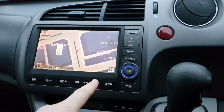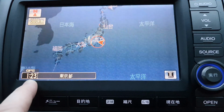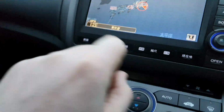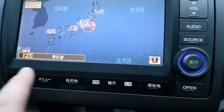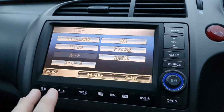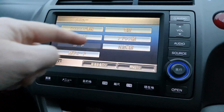Okay, anyway, I want to change the time because on this it currently says it's 1:23, but it's not 1:23, it's 23 minutes past 4. So I have to add 3 hours to that. Okay, so what I'm going to show you on this is where the secret menu is. Most of this you can Google Translate and figure out what these are.